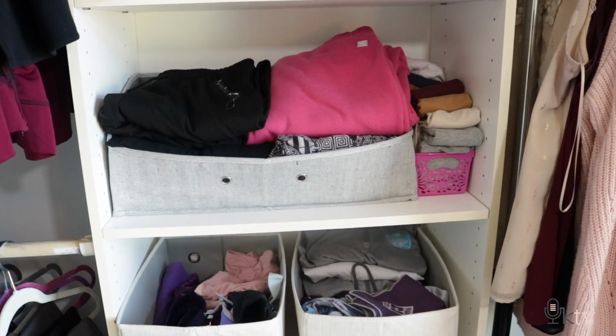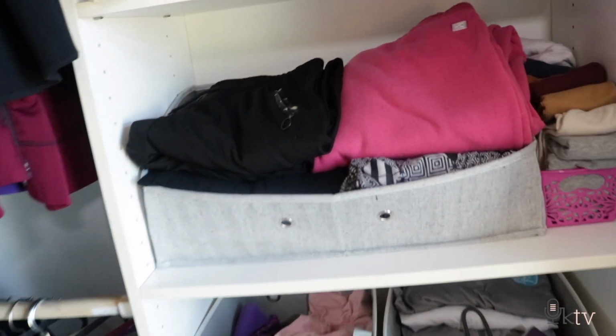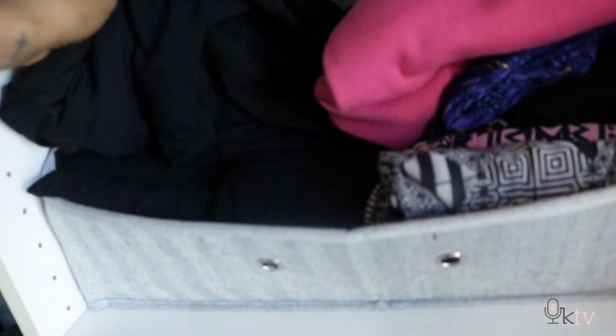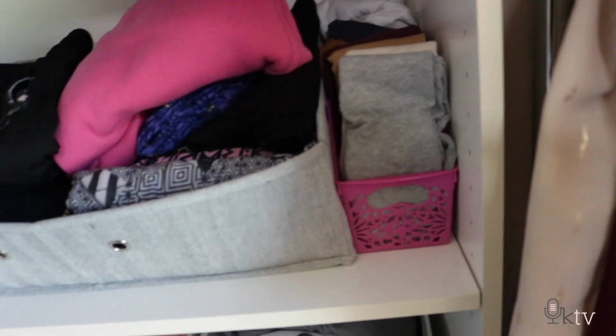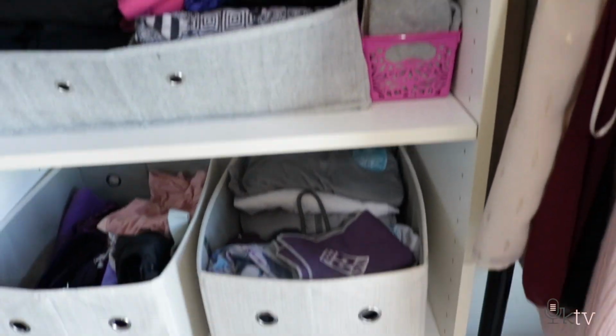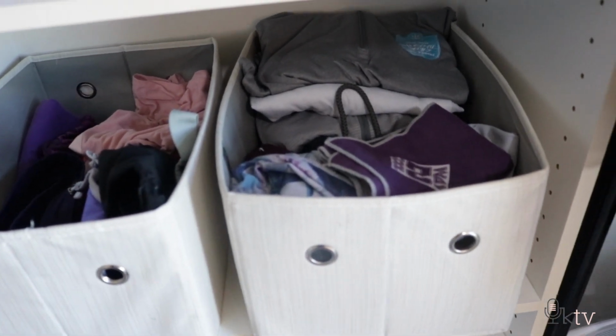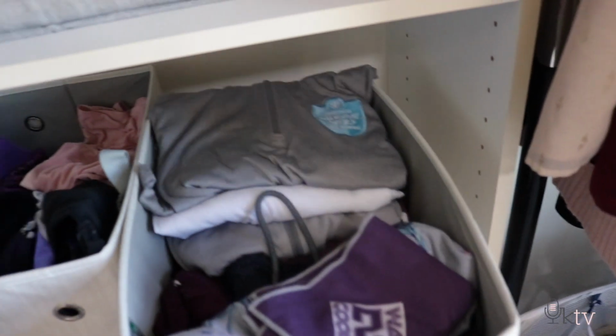Okay, the next shelf is where I keep my leggings, and I would say I've done a pretty good job of keeping them in good order. They're all kind of folded nicely, but this section is starting to overflow a little bit, so I do need to go through there, as well as my camis that I keep in this little bin, so that's doing pretty good as well. This next section is where I keep all of my workout clothes and gear.